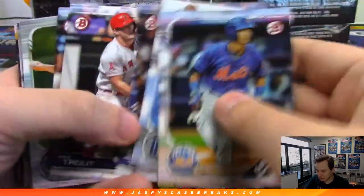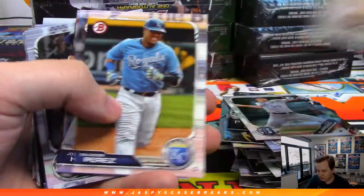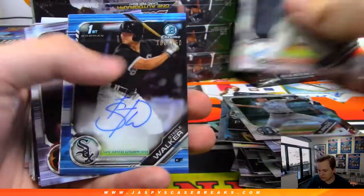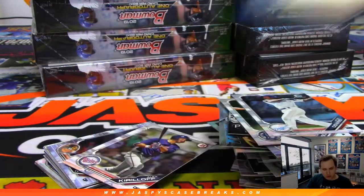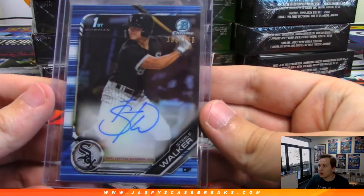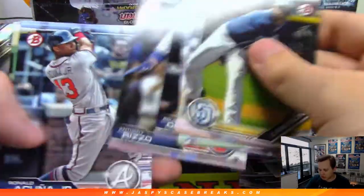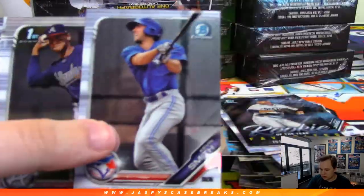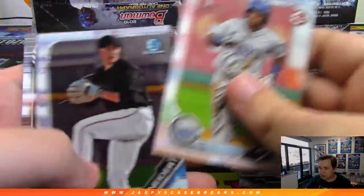Sorry if there's just kind of a glare, but I'll be sure to show any of the numbered cards off. There's a blue autograph for the White Sox, number 150, that is Steel Walker. Chicago White Sox, Rick Gill. Gets the Steel Walker. Blue refractor auto, number 150. That should be it for box two. There's Mitch Keller and there's some base.